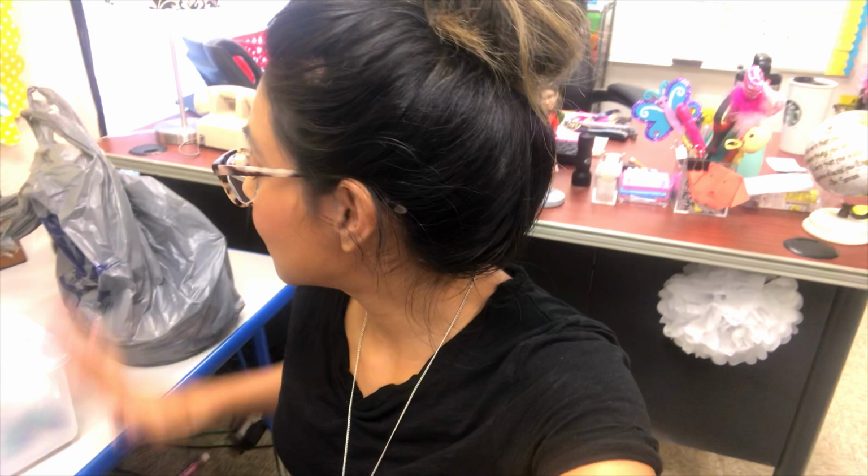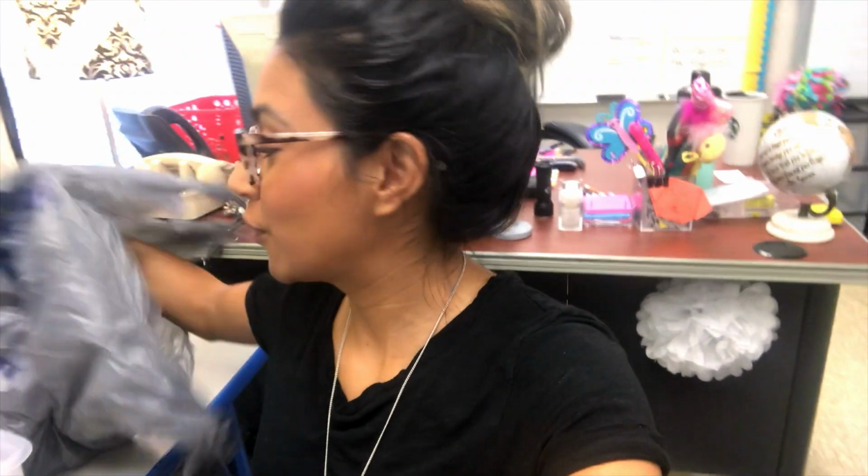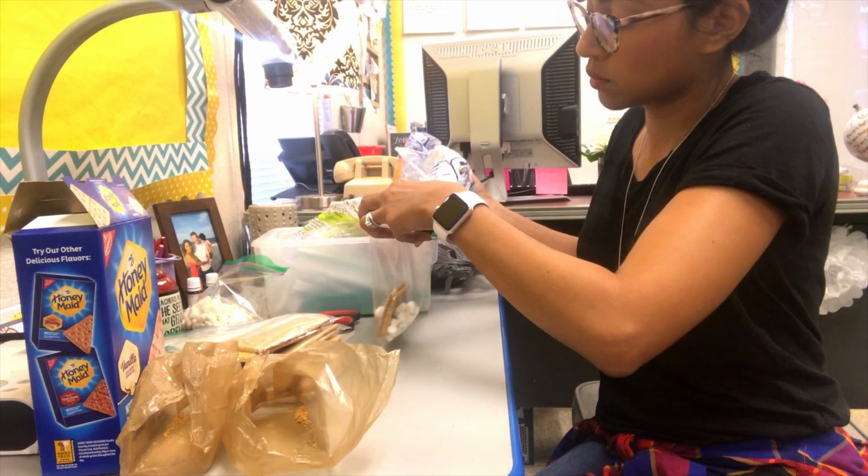And now the very last thing I'm going to do is I bought some crackers and marshmallows, and I'll be putting them in baggies for my students to snack on during silent reading this afternoon. When they come back from lunch, I usually let my students read for about 15 to 20 minutes on their own, any self-selected reading, and we call it SSR. So I'll be giving these to them this afternoon during their reading time.